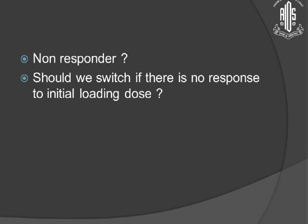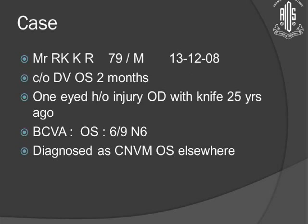So in non-responders, do you need to switch over therapy from one drug to another drug? That is another question. This is our third patient, a 79-year-old male, one-eyed patient. The other eye had an injury with a knife 25 years ago and is blind. Defective vision of 2 months duration. Visual acuity was 6/9 and N6. He was diagnosed to have a choroidal neovascular membrane. Again, elsewhere, he came for a second opinion to us.